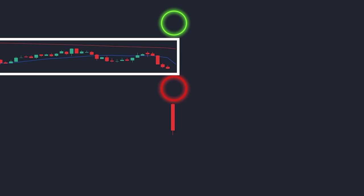The order of the moving averages doesn't matter. So notice how in this scenario, the 200 is above the 20. All right, here's the 200, it's above the 20. Doesn't matter. In this image, I have the 20 above the 200. It doesn't matter. What matters more is, are they both relatively flat, and are they both relatively close together? That matters more, not who's on top, who's on bottom. All right, so the order doesn't matter.